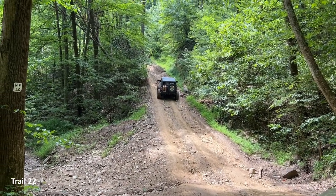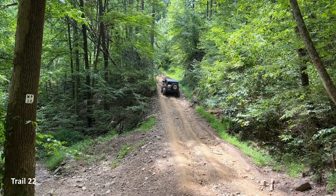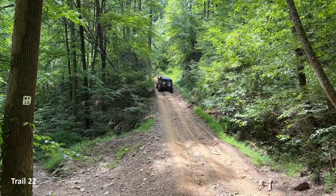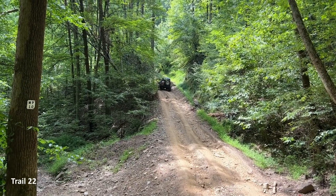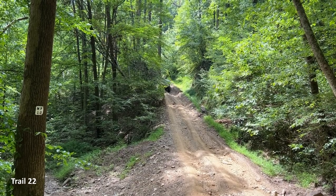On day one, we had a bunch of errands to run, so we were limited on time. Now we finally got the trucks aired down and we were able to run Trail 22 and the connector trail. We had a great time though, and it was a great trail to get started for the weekend.